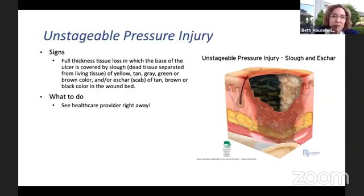Here's where there's full thickness tissue loss in which the base of the ulceration is covered by slough or dead tissue. The color could be many colors: yellow, tan, gray, green, brown, with a scab over the top of the wound bed. So again, if you suspect anything, please do reach out.